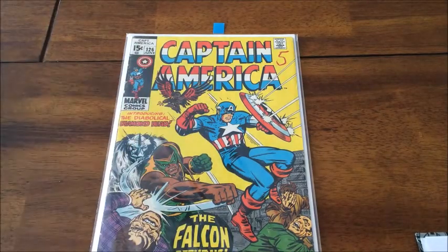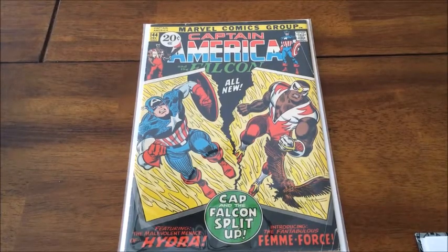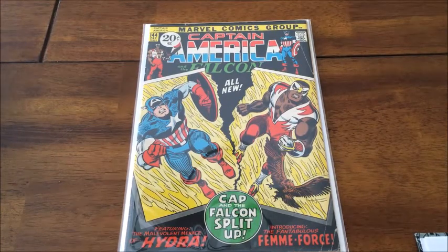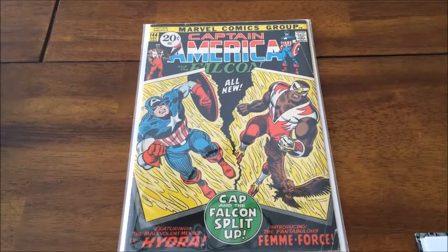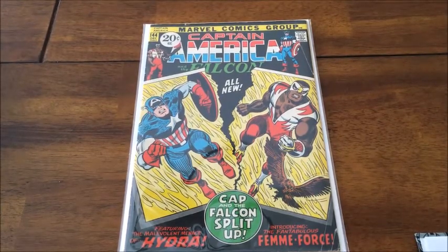Just goes perfect together. Issue number 144, John Romita cover as well, and he does some interiors. This is the Cap and Falcon split, as you can see there by the cover, and it also features the first appearance of the Femme Force, who is actually a SHIELD combat unit. This book also has a Richard Nixon appearance.